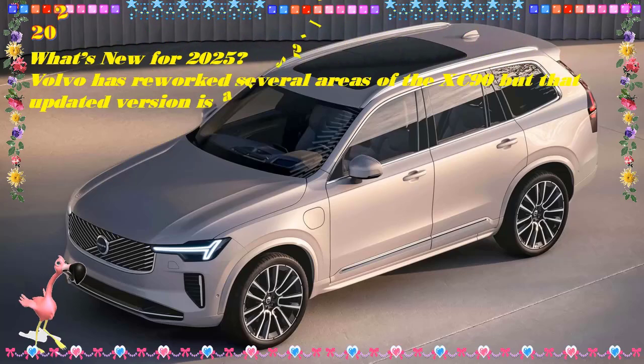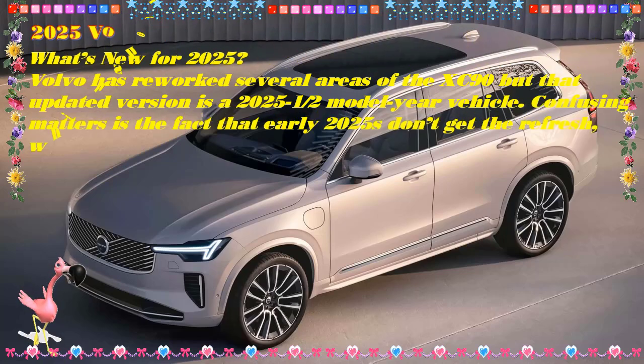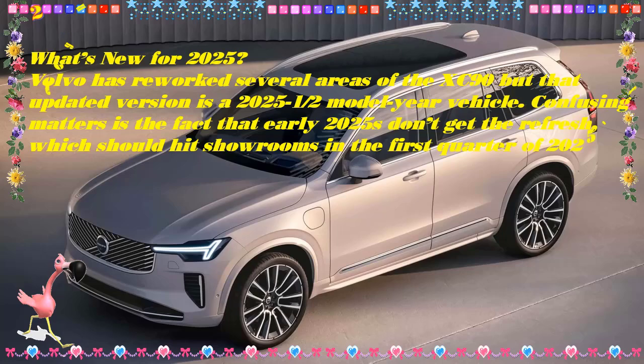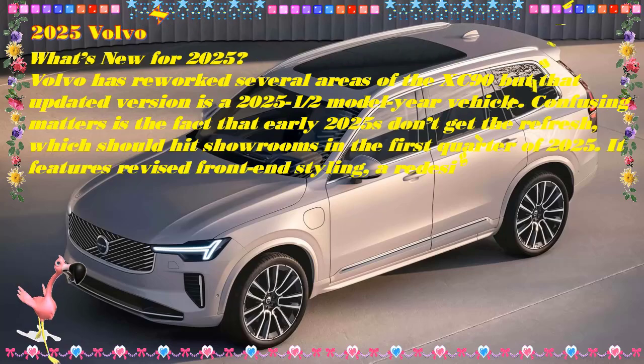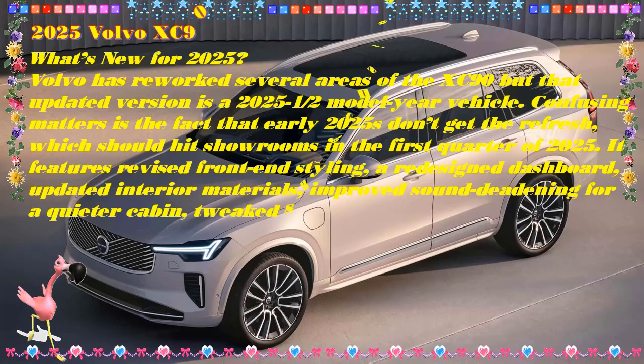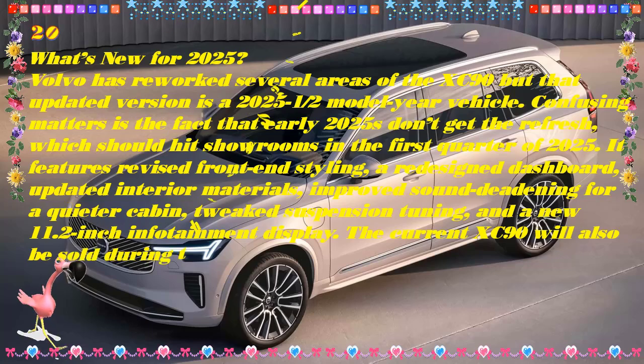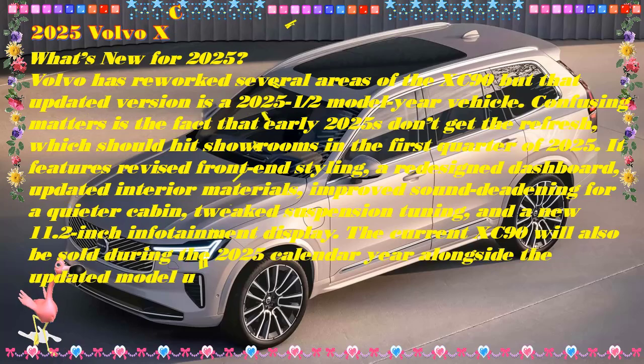Overview. Although it hasn't been fully redesigned in 10 model years, the 2025 Volvo XC90 remains an alluring option among midsize luxury crossovers. A styling and interior refresh that arrives in the first quarter extends the XC90's lifespan even further. Early 2025s don't get the refresh.